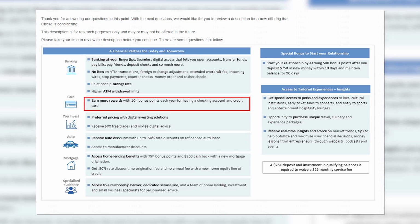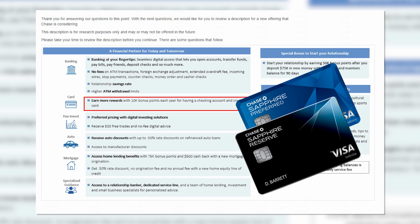Okay, earn more rewards. You get a 10,000 UR point bonus each year for having this checking account and a credit card. It doesn't say here, but I'm assuming this bank account is probably only going to be eligible for people who have either the Sapphire Preferred or Sapphire Reserve, since they're considering calling the account one of those two names, Sapphire or Reserve Banking. And they mention here that you have to have the credit card in addition to get the 10K bonus. So I'm assuming it's going to be targeted at CSP and CSR members.